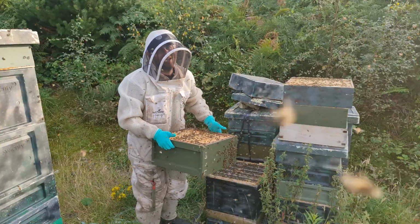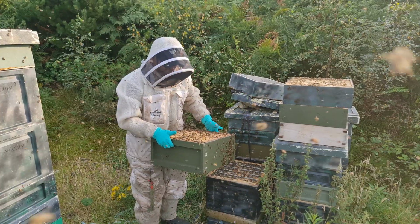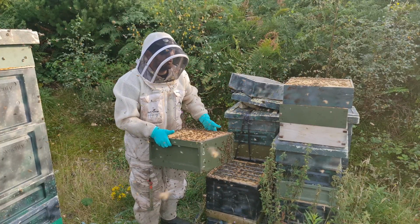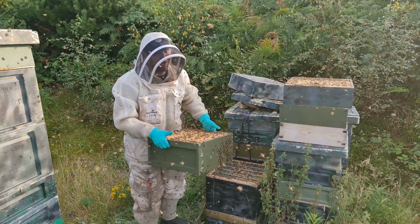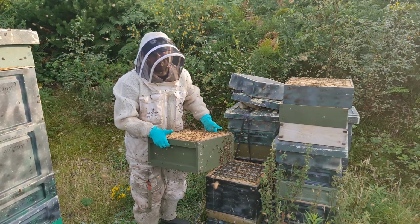Just lifting up that National Deep there, that is so heavy. Got to be at least 35 pounds. I'm going to struggle to put that up so high. I'll give it a go though. But that genuinely is the heaviest box that I've pulled off the heather so far this year.